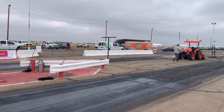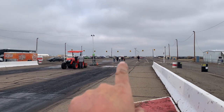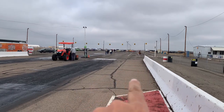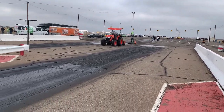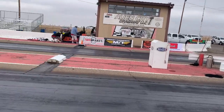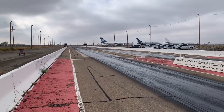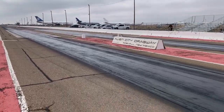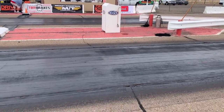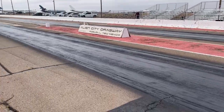Alright guys, so we got the car all changed over. Basically right down there where we're pitted, we can just shoot out right into the pit lanes. Here's the track. Nice little track by the looks of it. Decent little groove. It looks like there's a good rubber base now. I don't see any bald spots. So hopefully the track will take some heat here in a little bit.